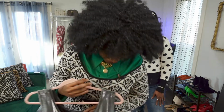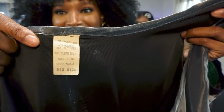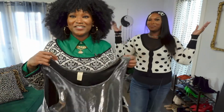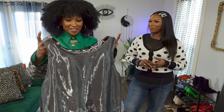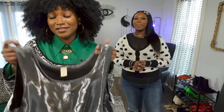Actually, let me show y'all this. Can y'all see what this says? Big size. It's so amazing to me. When I first saw it, I was like, okay, big size. Made in the USA, too. Why would the USA put big size on it? That doesn't really seem like the USA thing to me. I was definitely going to go with China, because Chinese people, they'd be like, you big, you big, you big. But yeah, that's what it says, big size.